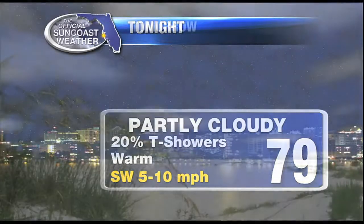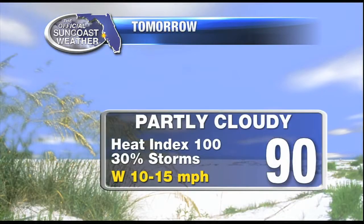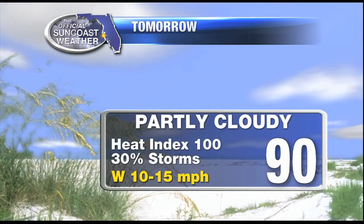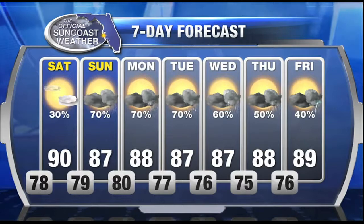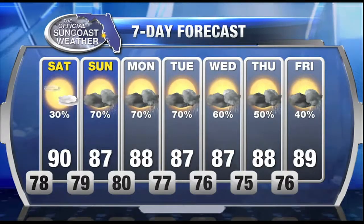A slight chance for showers overnight. 79 for a low tomorrow. The heat index, unfortunately, at 100. And 30% chance for scattered storms late in the day. Inland areas, a slight chance for showers along the coast in the morning. But look at this. Boy, what a drastic change. Sunday morning should be okay.